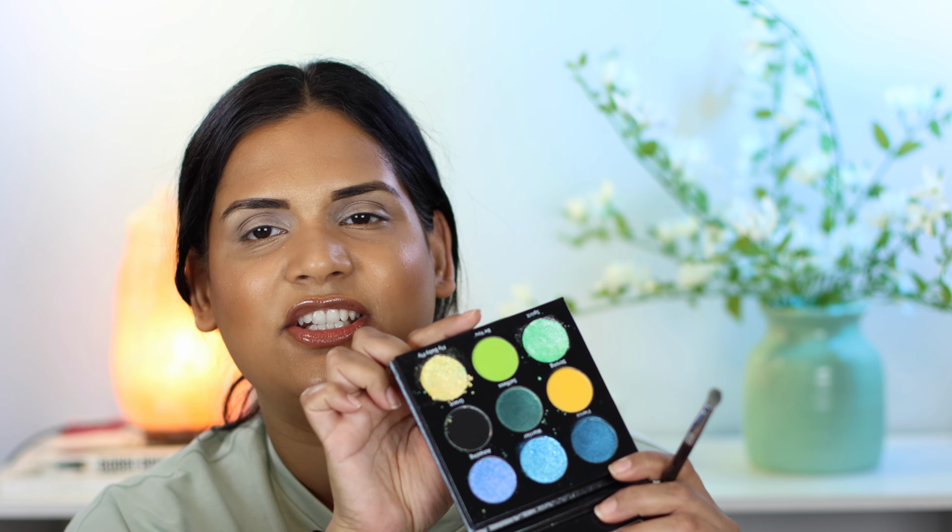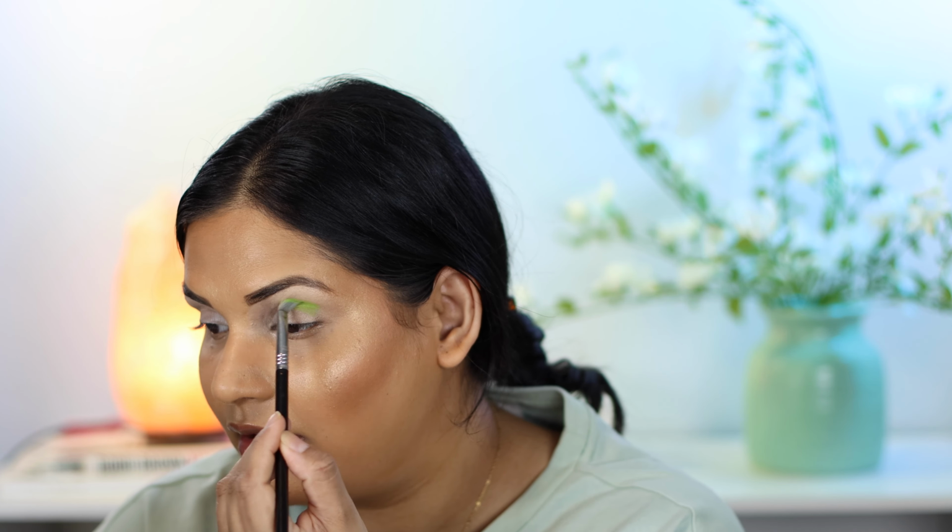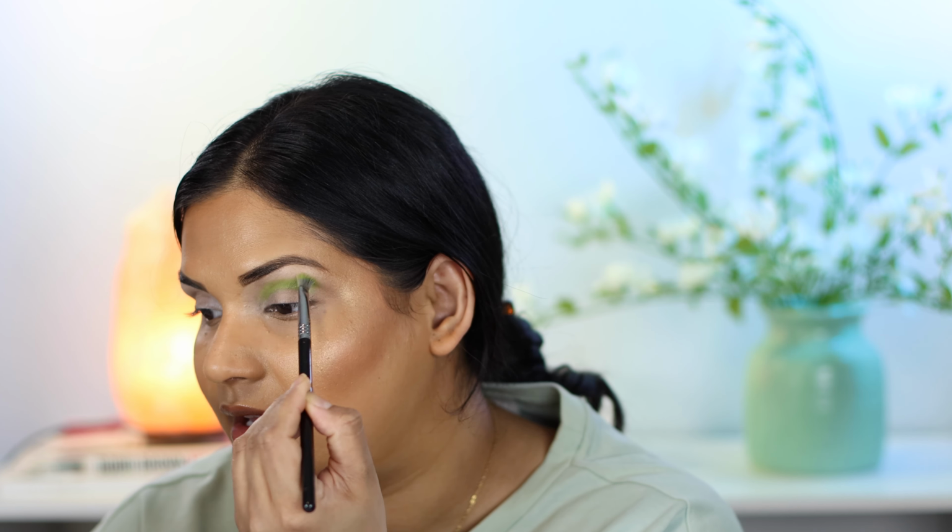I'm just grabbing a Sigma E27. And I'm going to go into the shade BU. And I just want to put that in the crease and bring it up to the brow bone. Okay, so you guys know how much I love a good lime green shade. Now I want to go ahead and apply a black base because I want to get those kind of shimmery duochromes to really pop. So that's what I'm gonna do next.